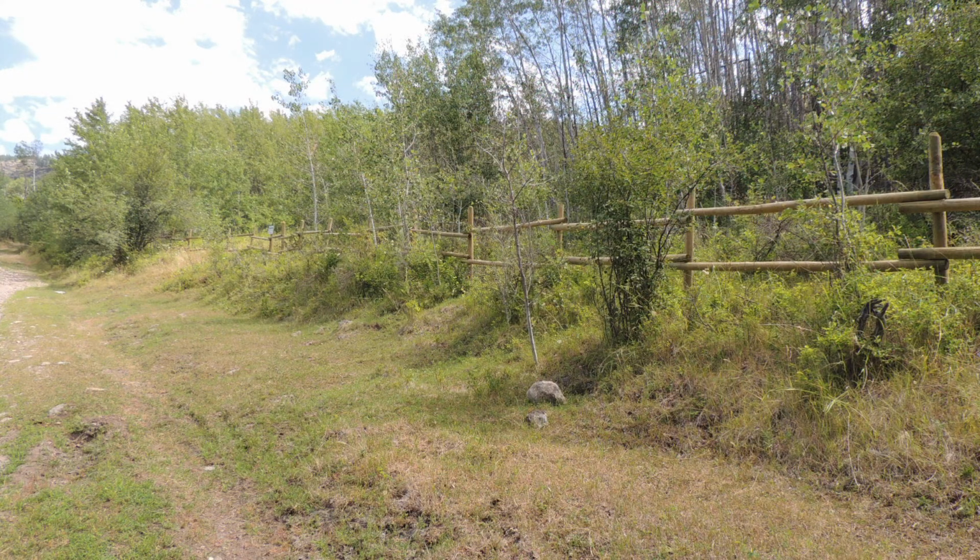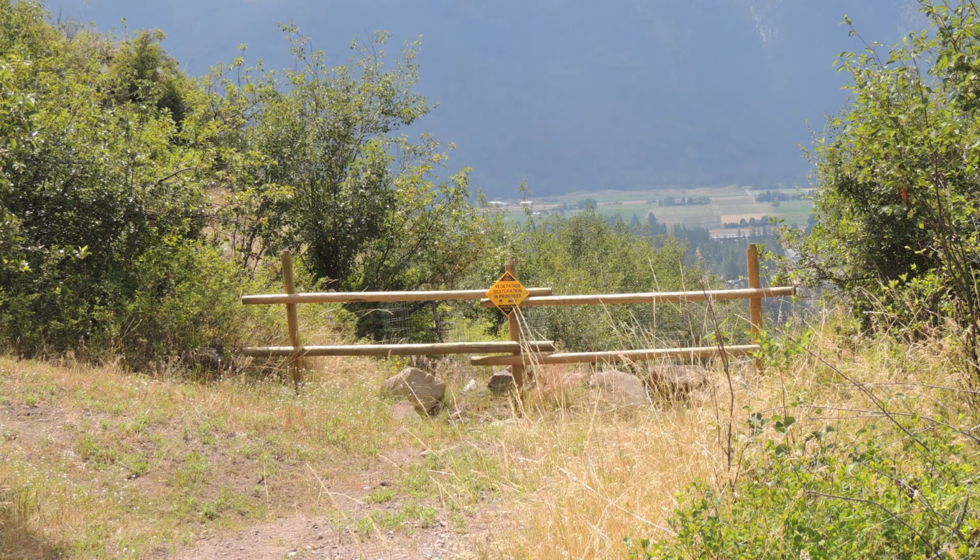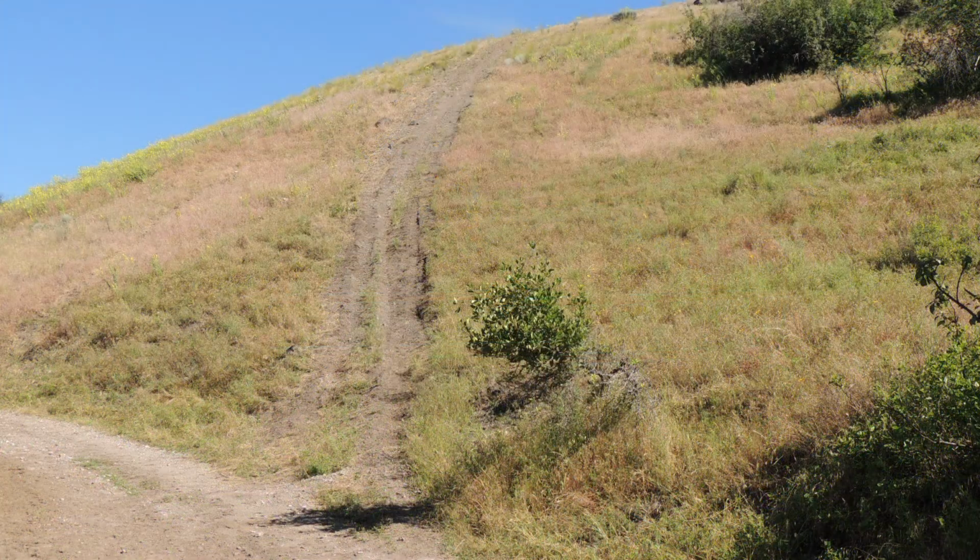On the road in, some new barriers put in by Nature Trust to prevent off-roaders, but most of the Nature Trust land remains unprotected from cattle and off-roaders. The damage continues.